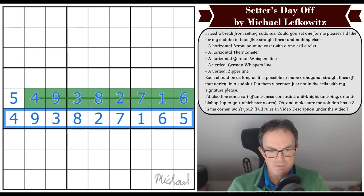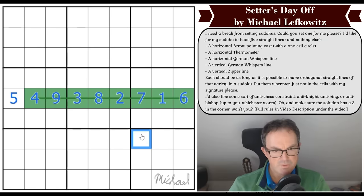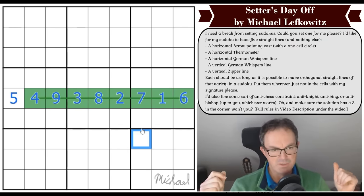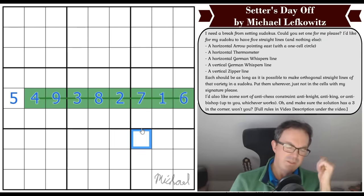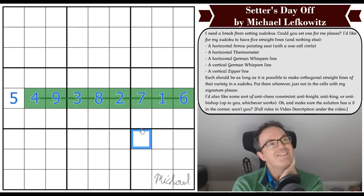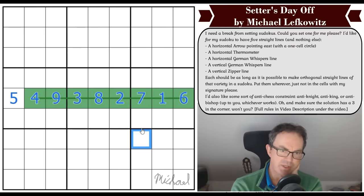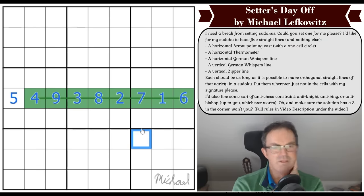Oh, this is confusing me. I'm going to get rid of those. Right, so what we've got to do instead is think perhaps about how the two German whispers lines interact with each other. How do they interlock? But in doing that, we have to bear in mind that we don't know... well, we know some things, actually. We do know some things. Very, very central cells of the grid.